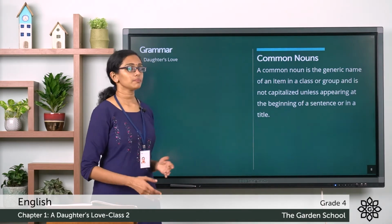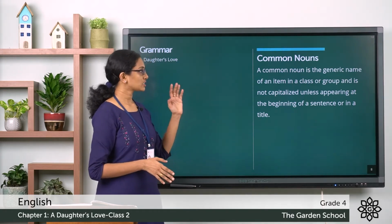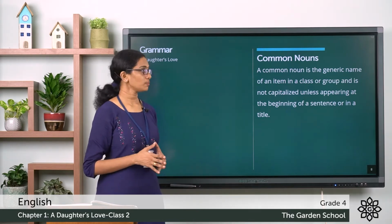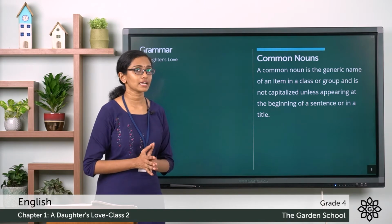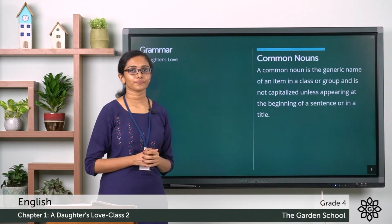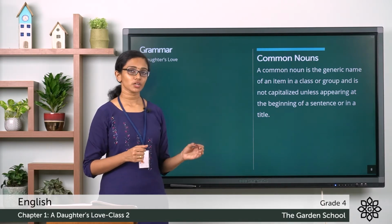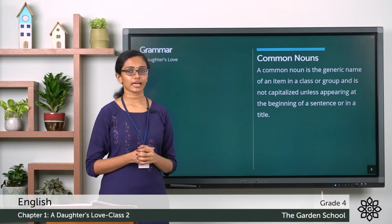Now, what do you mean by a common noun? A common noun or a generic noun is a generic name of an item in a class or group, and it is not capitalized. The first letter will not be capitalized unless it comes in the beginning of a sentence. So, in the case of a common noun, if the sentence does not begin with the common noun, the first letter will not be capitalized.